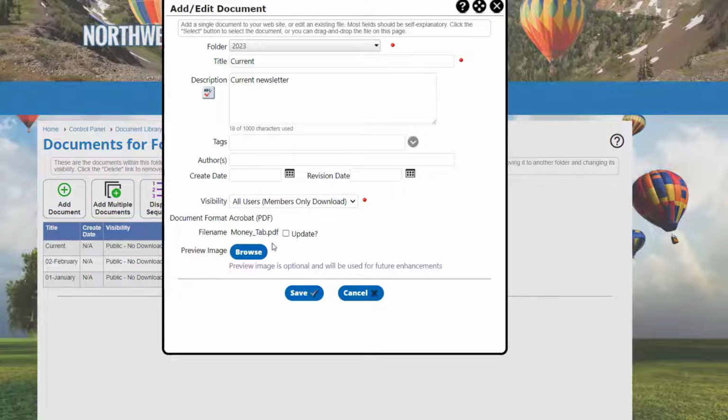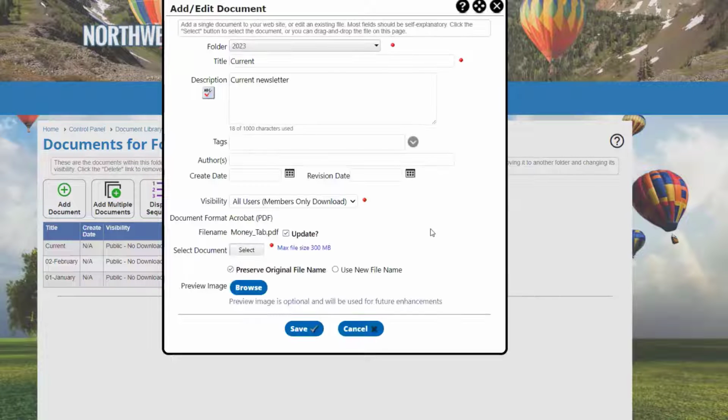I'm not going to touch any of the previous information, but right underneath my document format here, I'm going to select my update checkbox. And this is allowing me to update the document that is being stored in that space without having to delete it and add a new document. I can just replace the existing document and the link to that document won't change. So you would use this for versioning if you're creating an additional copy of something and you want it to replace the old copy that was sitting on your site. In this case, all I'm doing is replacing my old newsletter, last month's newsletter, with my current newsletter.